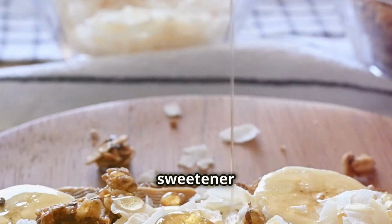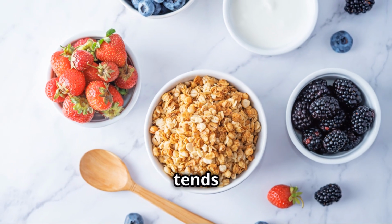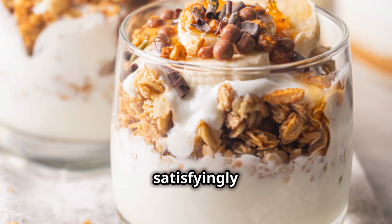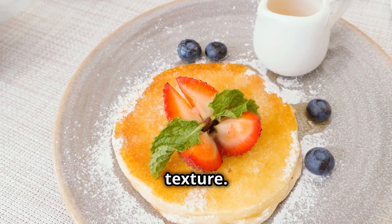The choice of sweetener also plays a crucial role in determining the final crunch. Honey, with its viscous nature, tends to create clusters that hold their shape well, resulting in a satisfyingly chunky granola. Maple syrup, on the other hand, imparts a delicate sweetness and allows for a more crumbly texture.